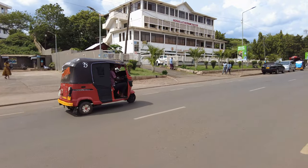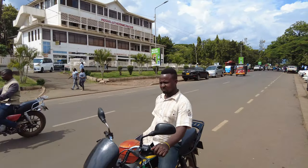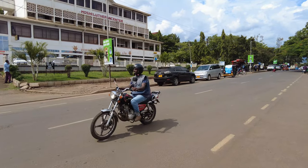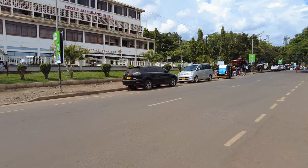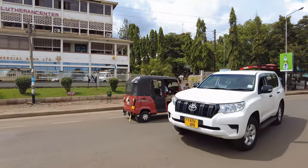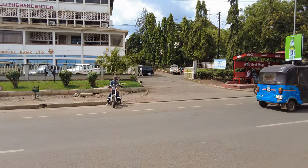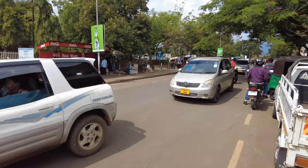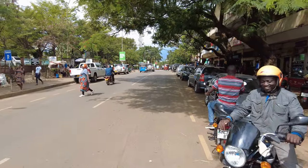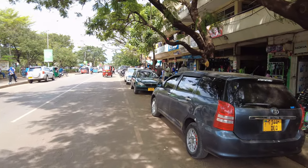Okay, and we're coming up to the Moshi Lutheran Center. And like I told you, in terms of the denomination of Christianity in the region, you'll find mostly Lutheran and Roman Catholic. There are Pentecostal as well, but Lutheran and Roman Catholic are the dominant ones. So that's the Lutheran Center there. So far, guys, in terms of the faiths we're seeing here in this region, we've seen Christianity, Hinduism, Islam, and Sikhism. Real diverse place.